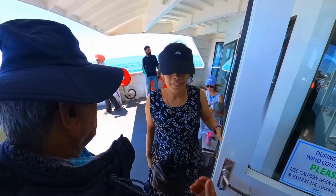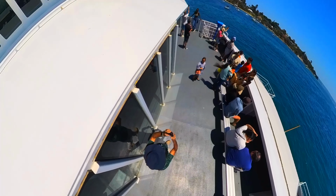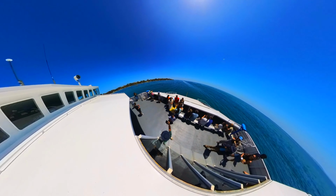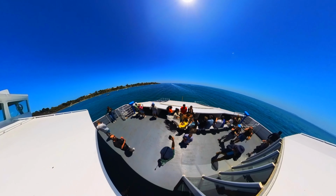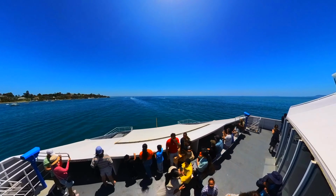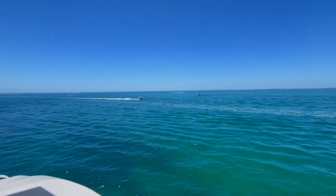But of course, we were not going to stay seated the whole time. We stepped out of the lounge and headed up to the top deck. It is totally worth it. The panoramic views, the fresh ocean breeze, and of course, the perfect spot for some epic photography.